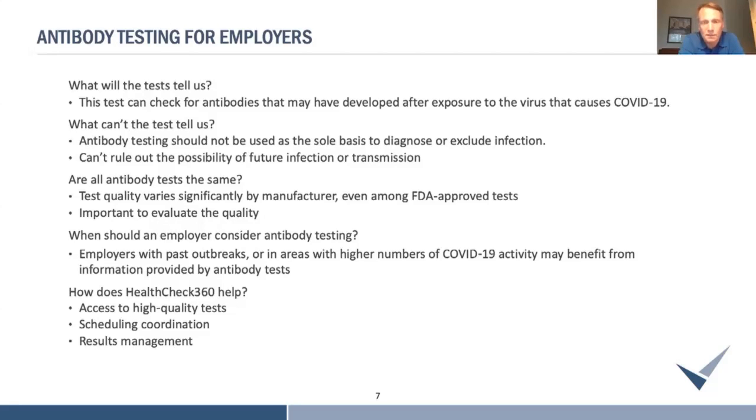So the second thing is, again, who needs the test? Because we don't know what to do with the results of the antibody test. So who should actually get these tests? It might make sense for groups, very similar to the PCR test, that have had a known exposure or a large percentage of their population exposed to COVID-19. We might be able to start to build some return-to-work strategies based off the results of the antibody test, particularly when you can have some confidence in the quality of the test, like you can with the Abbott test.